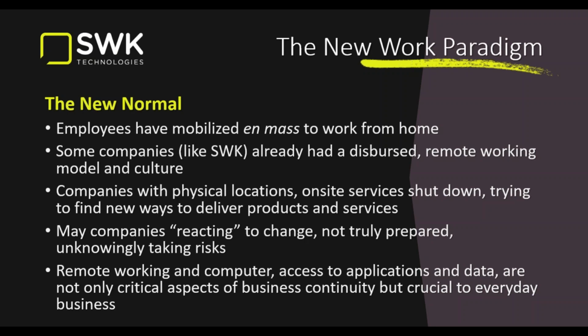So COVID-19 has created the new normal, and you'll be hearing that term throughout this presentation. We've seen a massive shift of business operations toward a remote workforce on a scale and a speed that's never been seen in human history. As Antonio mentioned, some companies like SWK already had a remote workforce culture, which lessened the disruption value and eased the transition of the staff to the new work conditions. But what about those companies operating in a traditional office setting?